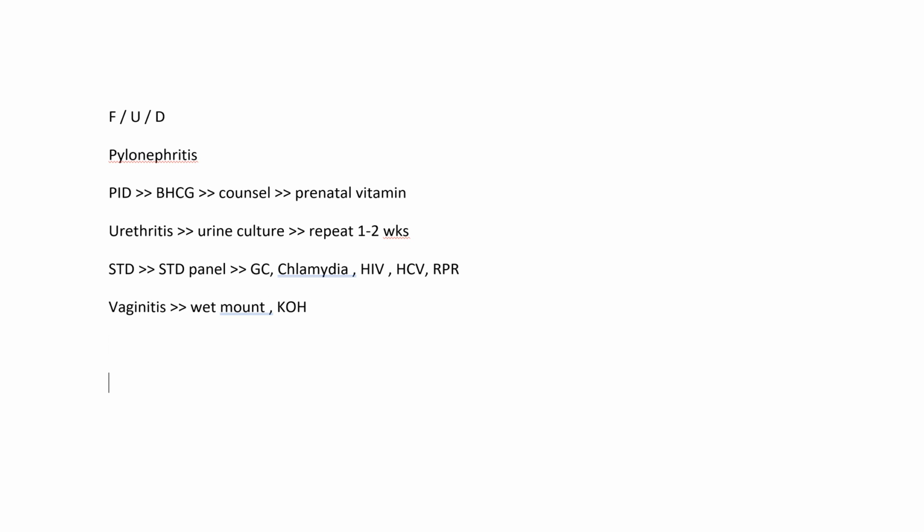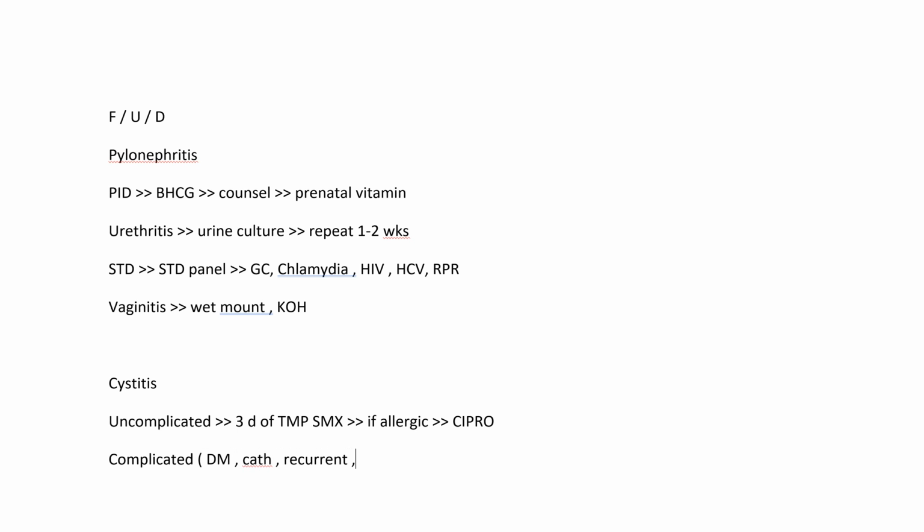Now the management, if this is just a cystitis. If it's uncomplicated, how do we treat that? If it's uncomplicated cystitis, trimethoprim sulfa, 3 days of TMP SMX. If allergic, then you give Cipro. If it is complicated, when do we call it complicated? If there's an indwelling catheter, diabetes, recurrent infection, age more than 65, comorbidities and so on, then we treat it with 7 days of TMP SMX.